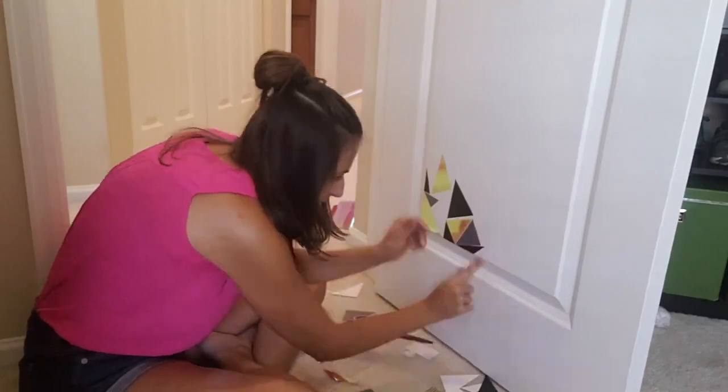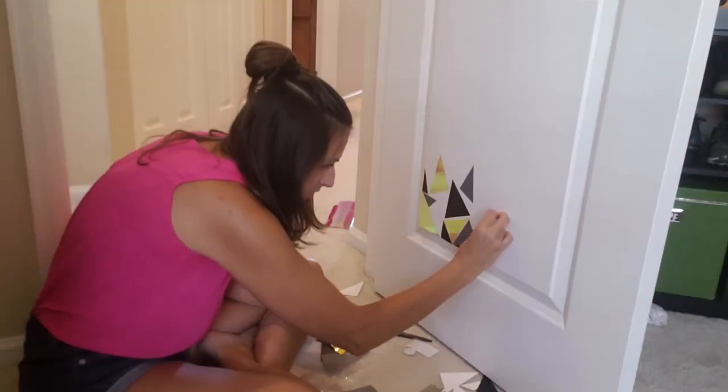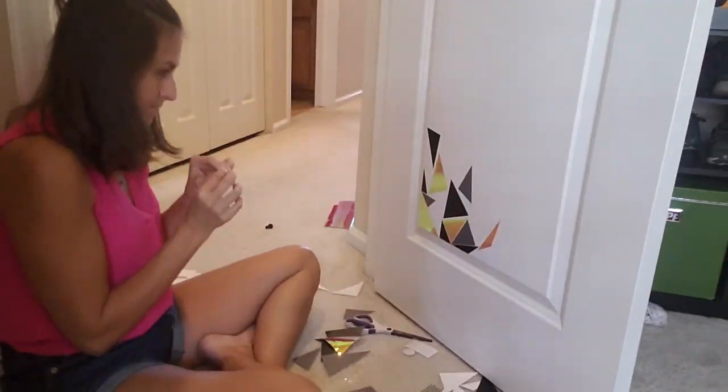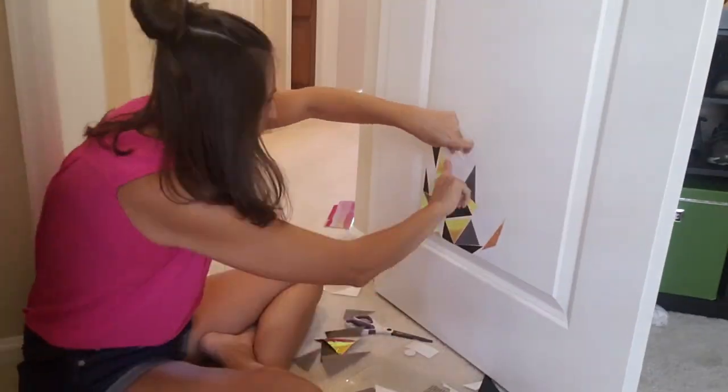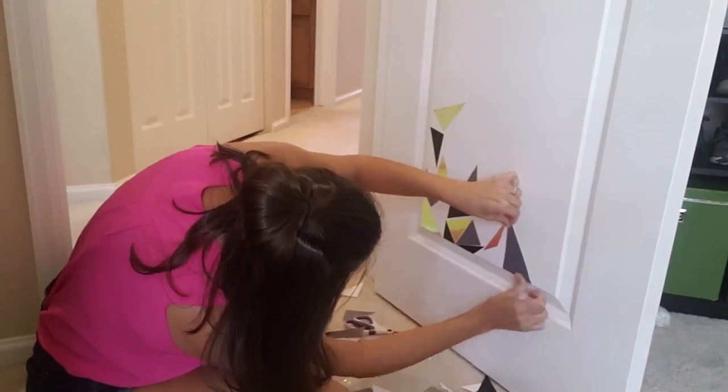So I decided to go on the inside of that. For most of these, if you have a flat door, it is easier to decorate, but since ours is detailed, I'll show you how to get around that with some of the other projects that we do.